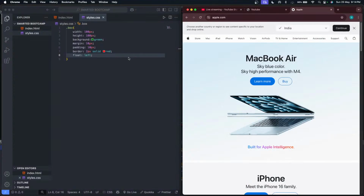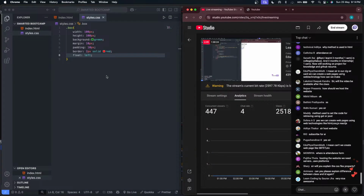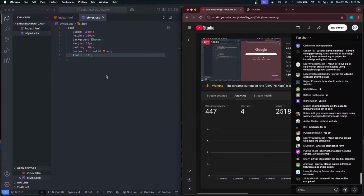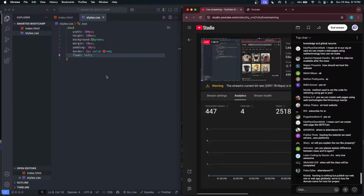Let me just close it first. So the world is actually quite a scary place without JavaScript, and it goes to show how reliant and how dependent we have become on JavaScript, and it definitely dominates the web.